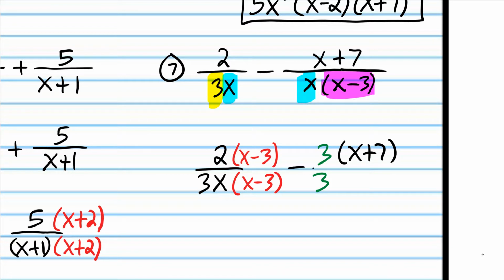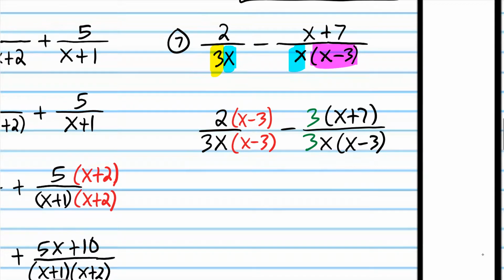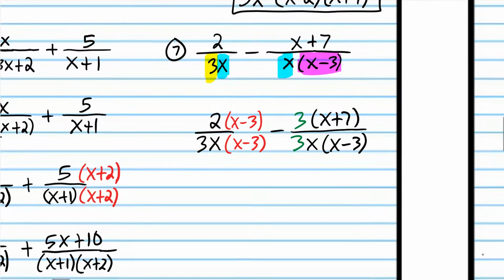Remember, when you multiply one side of a fraction, you have to multiply the other side too, the numerator and the denominator. And there you go. Now I have a common denominator, you see. So let me just double check, see if this is all right. Everything looks correct.